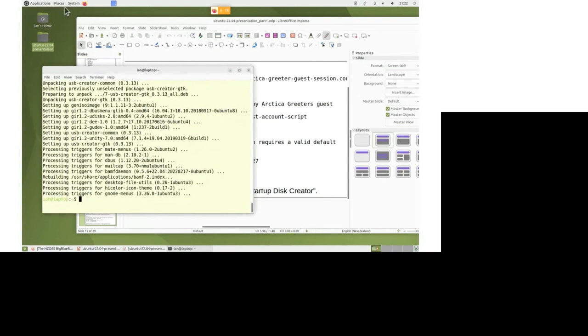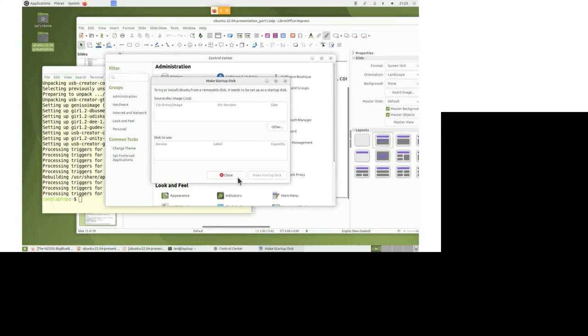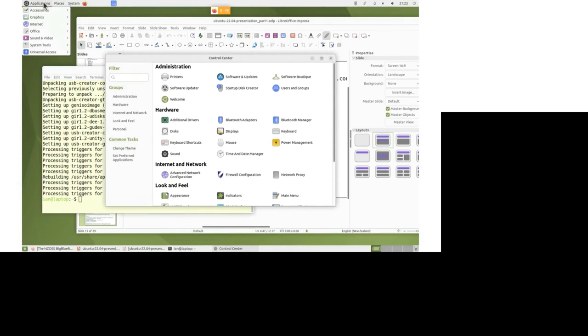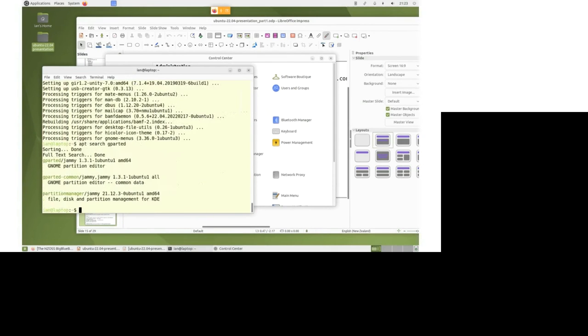If I go to control panel, control center, yeah, Startup Disk Creator has been added here. And I think there's no GParted as well. So GParted is not there, and yet the USB stick that you install Mate with has GParted.